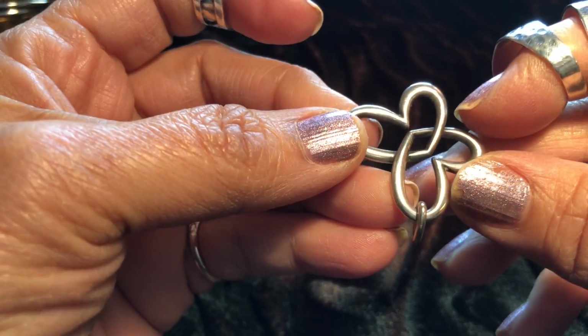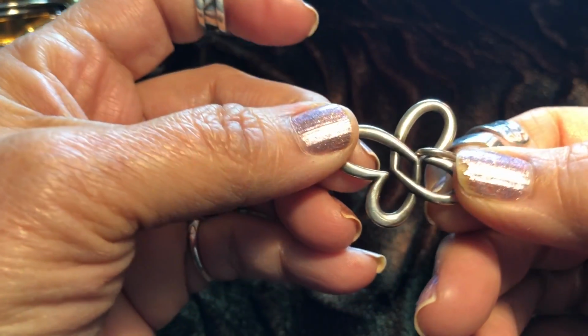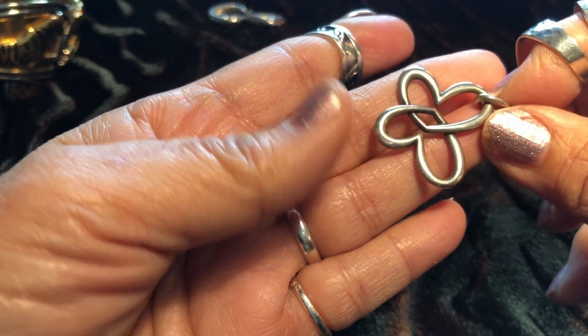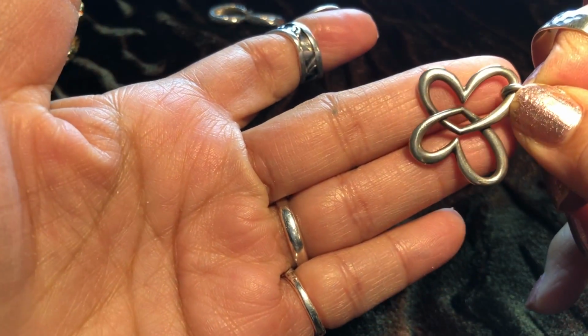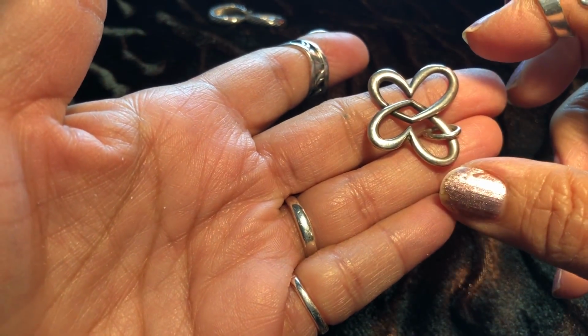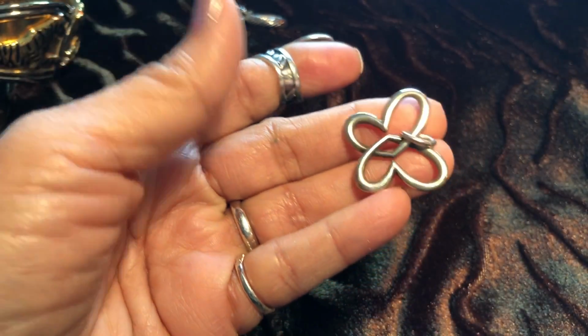And sure enough, it is a James Avery, and I believe it is retired. That's not a very big charm, but it is very pretty. It's called the Butterfly Heart, or the Heart Butterfly. It's very pretty. As you can see there, it has the heart design on the wings. So that did sell for $41, and that sold on Mercari.